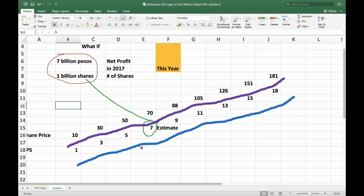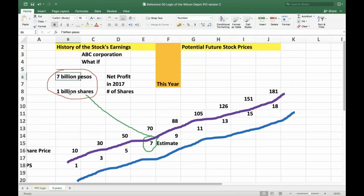I'll take questions from you. This is my last illustration of what happens when there's a company that is profitable at 7 billion pesos, and then it has 1 billion shares total after the IPO. So therefore, EPS is 7, and then the price is 70. 70 divided by 7 is a price earnings ratio of 10, a PER of 10 times. And then the PER of 10 times can be presumed to be constant as the EPS keeps growing up over time to 9, to 11, to 13. Then your share price also keeps moving up from 70. In this example, you started at 70, and then 88, and then 105, and then 126.